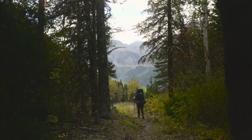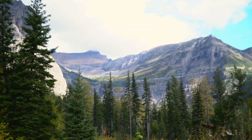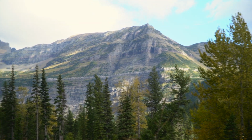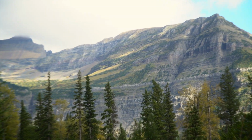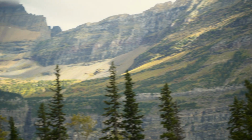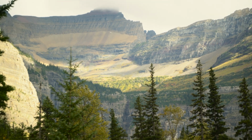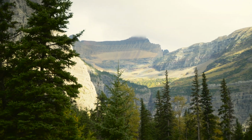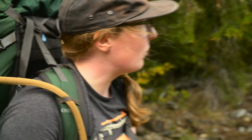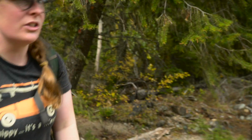Okay, so we're headed that way. The pass is up over to the right-hand side, and then basically along the top of that stable cliff band in the center there is where we will be hiking to Hole in the Wall, which is like a couple thousand feet down from the peak that's hidden in the clouds right now and behind those pines that you see up on that ridge. So it's gonna be gorgeous. I'm stoked.